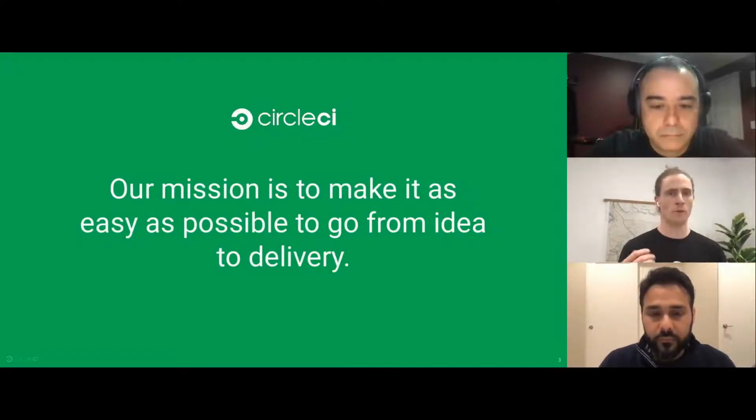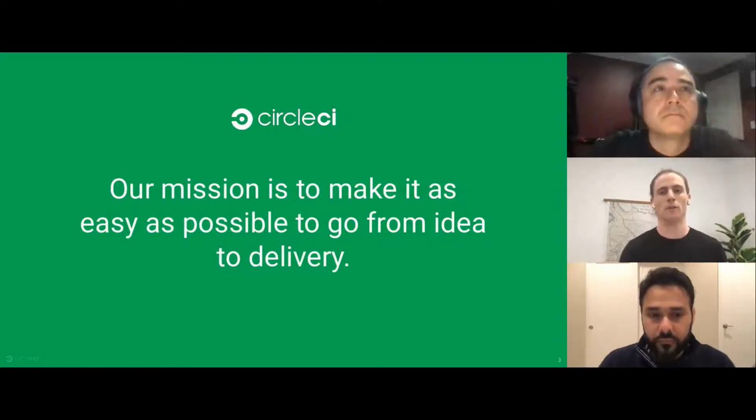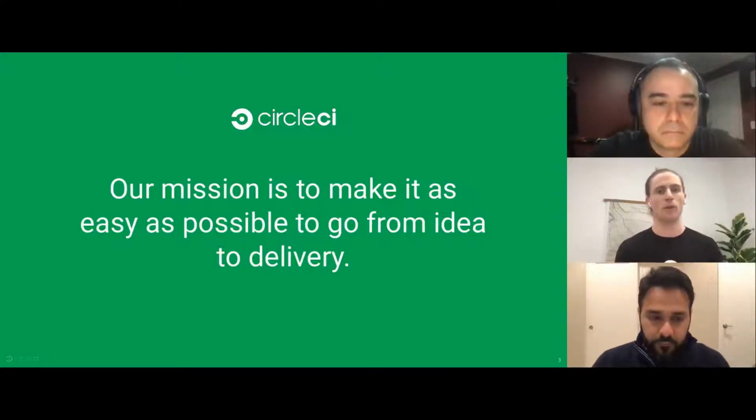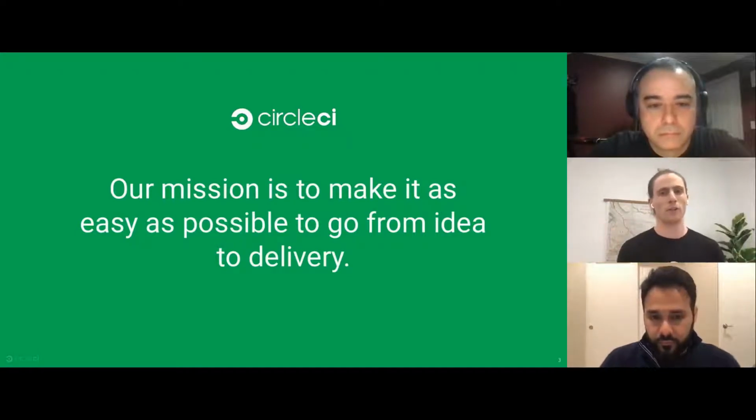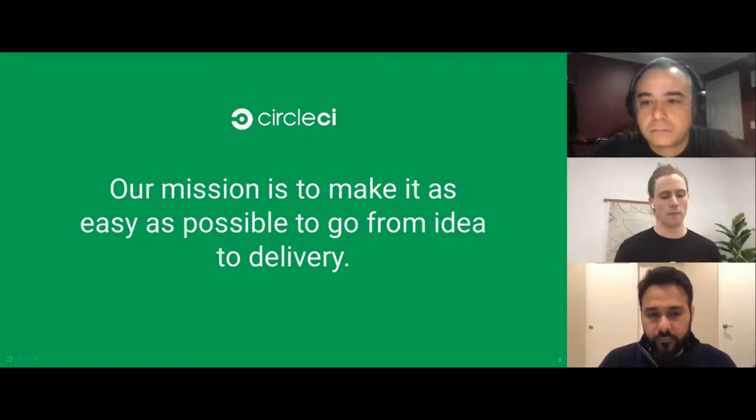Okay, on to CircleCI and our mission. Our mission is to empower technology-driven companies to do their best work by making engineering teams more productive through intelligent automation. When we say idea to delivery, we mean anything from the ideation stage until the time it hits the hands of the customers: bug fixes, implementations, big features, new products, hot fixes, to help developers and teams focus on what they're hired to do, while we handle the automation piece.